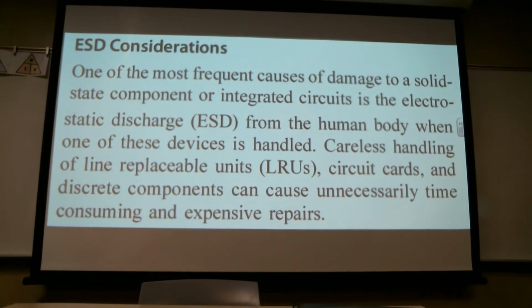We try to avoid static electricity around aircraft for lots of reasons. ESD is one of them, but usually especially fueling procedures. You can have fuel vapor, liquid oxygen servicing. There's lots of reasons to avoid spark around aircraft.